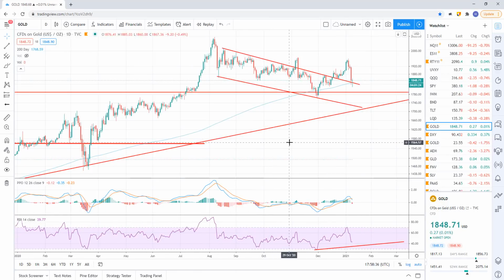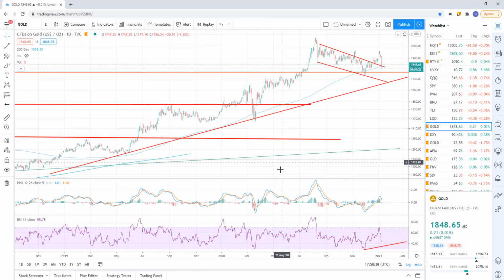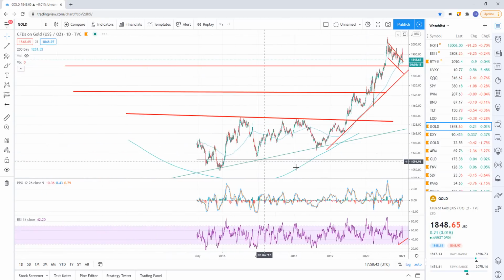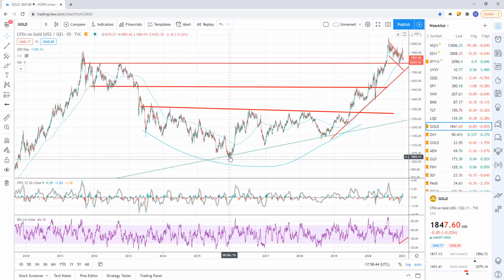So the way I'm playing gold is in a longer term bull market. This is a daily chart. Really, here's your 2018 lows. Really back in 2015 is when the bull market actually started. You didn't know it at the time because you never know at the beginning of a bull market basically. But here was your lows, and we basically have been moving higher, trending higher ever since. Higher lows and higher highs.